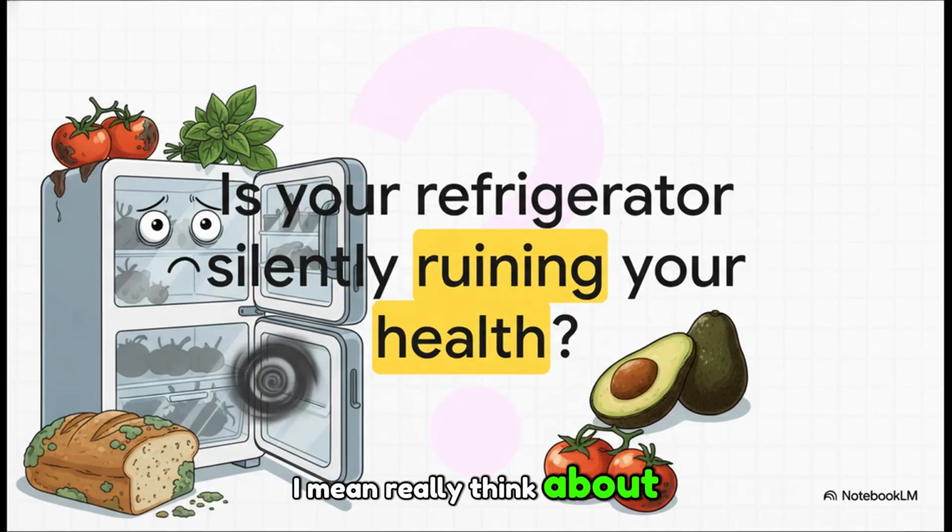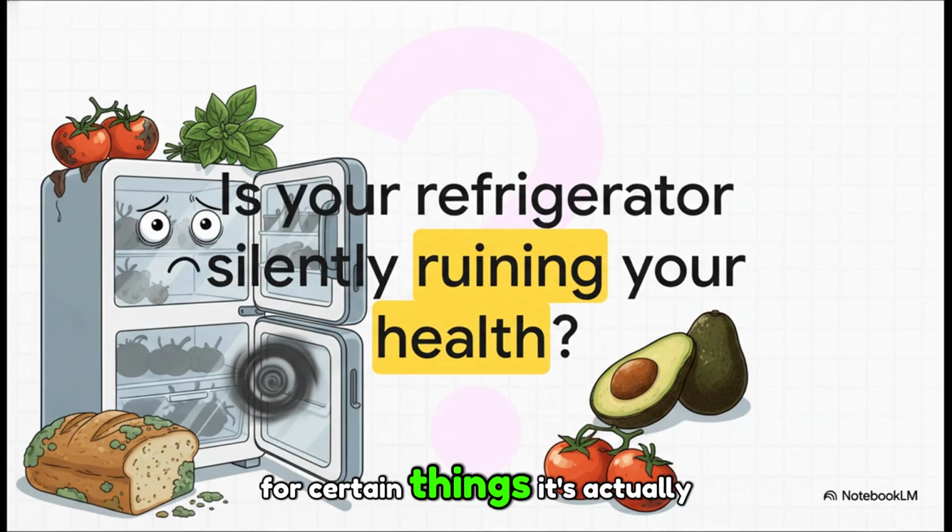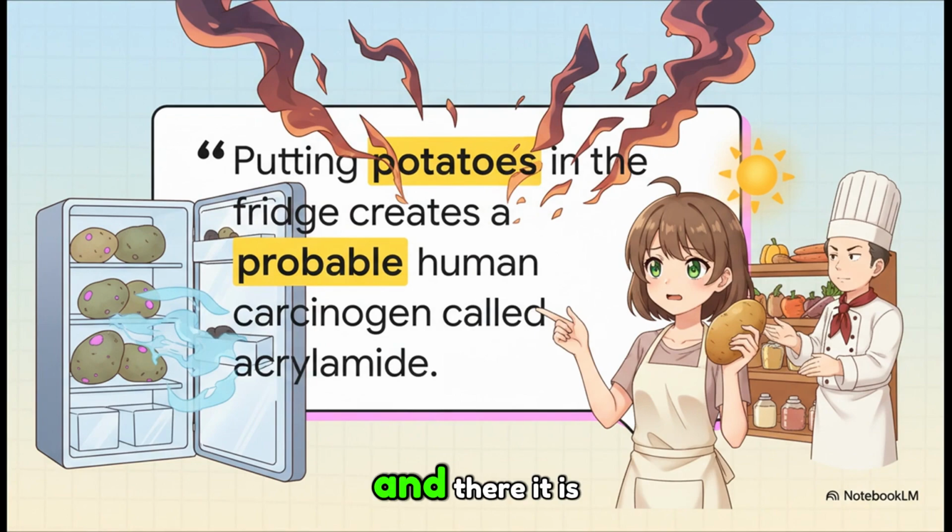I mean, really think about it. We see our fridge as this shield, right? It's protecting our food. But what if, for certain things, it's actually the source of the problem? Could this kitchen staple, this thing we use every single day, actually be harming our food and maybe even our health? Wow. Okay, and there it is.